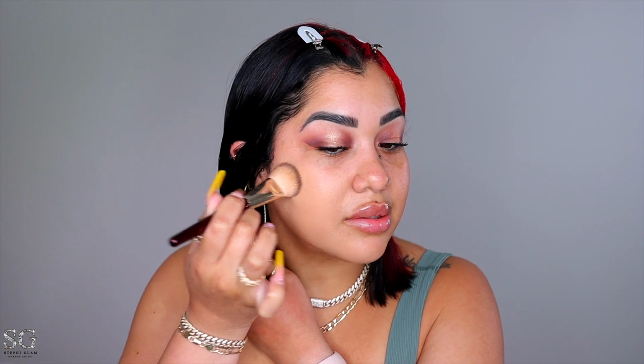Skin, baby. Second skin. Now I'm just gonna go in with concealer. I'm gonna be using this new one from Natasha Anona. This is the shade N4. But let me go finish my makeup off camera so I can come back and go straight to the point.